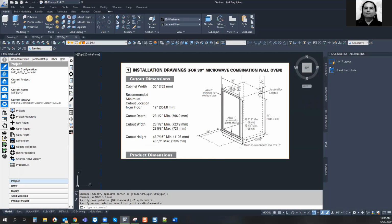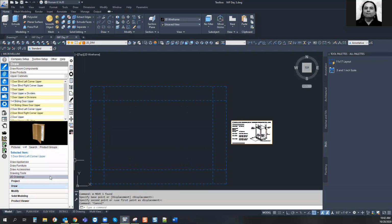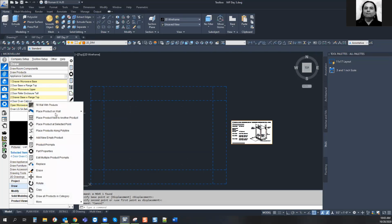All right, so what I want to do here is I want to take that information and apply it. So I'm going to come to my draw tile down here, select if you're doing frameless, you want to do this in frameless, face frame, self-explanatory. And inside of our appliance cabinets, we have this 4-door oven cabinet. I'm going to take that and place that in my workspace here.